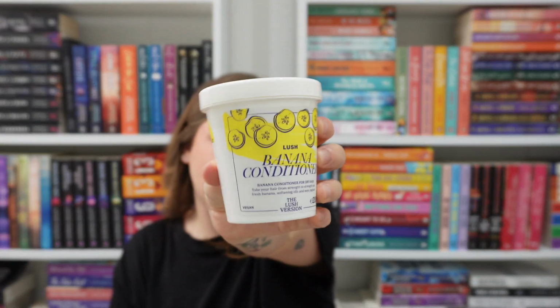It kind of smells like a mix between a banana conditioner and also, do you remember the moisturizer from Lush? Was it Magical Moringa or $1 Million? I think it was $1 Million moisturizer. It kind of smells like that. It's a really lovely, gentle scent. It's not overpowering in banana at all. It's very subtle. I am just really excited about this one.